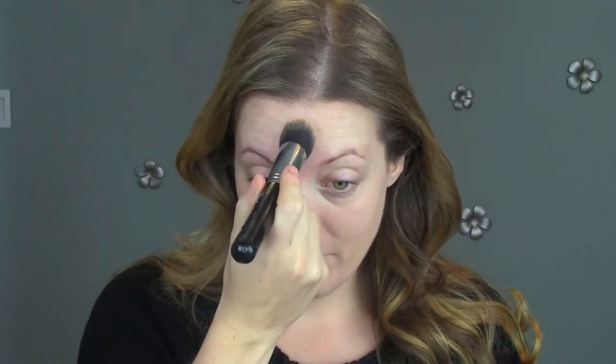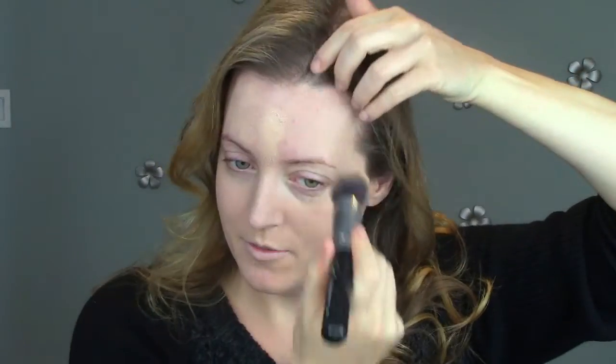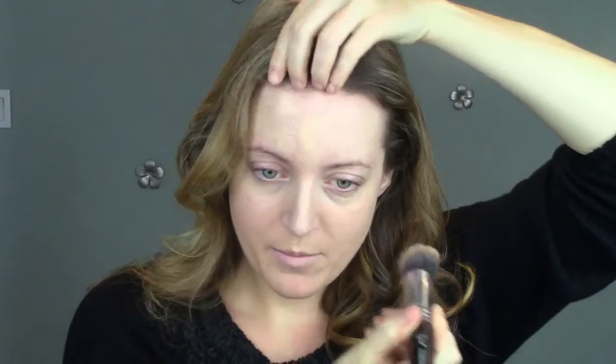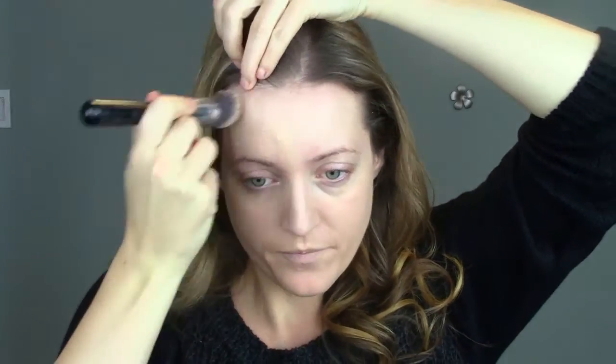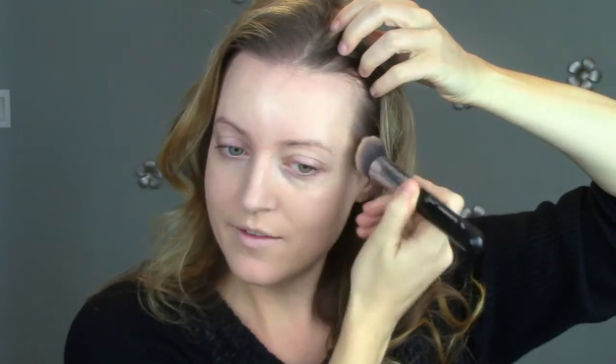Anyways, I think the reason I stopped using it is because it's a bit more time consuming than just rubbing on a foundation with your fingers. So that's probably why I stopped using it, but it is really nice because it's so lightweight. It's undetectable on the skin as long as you blend it in properly. Very interesting foundation. Alright, there it is. I think it looks really natural.